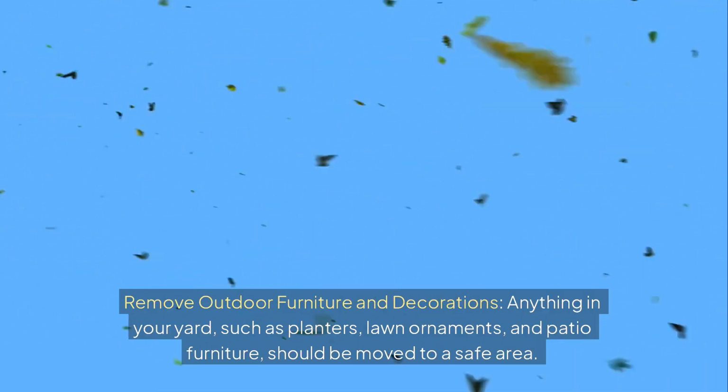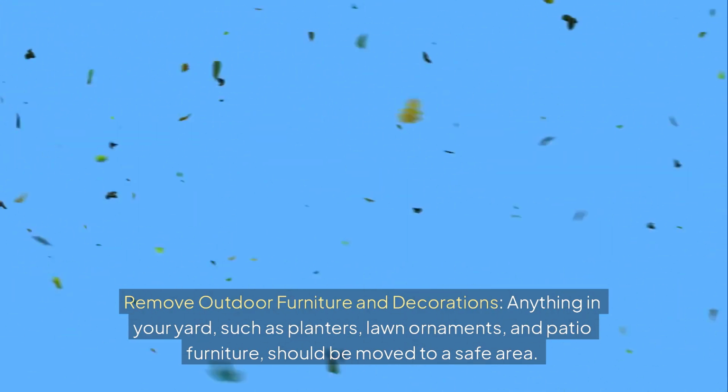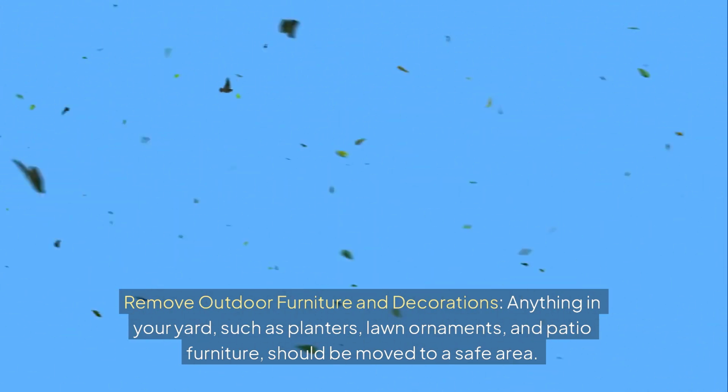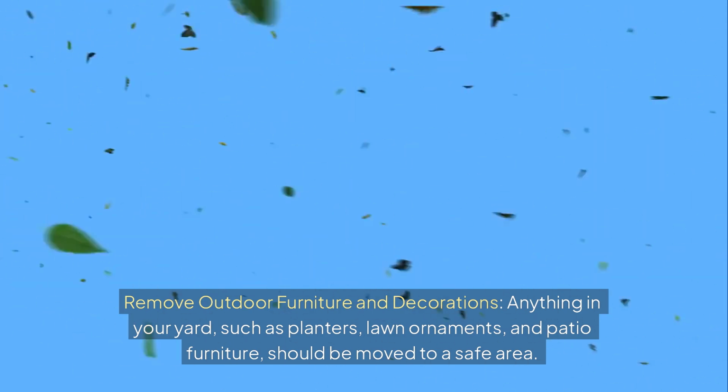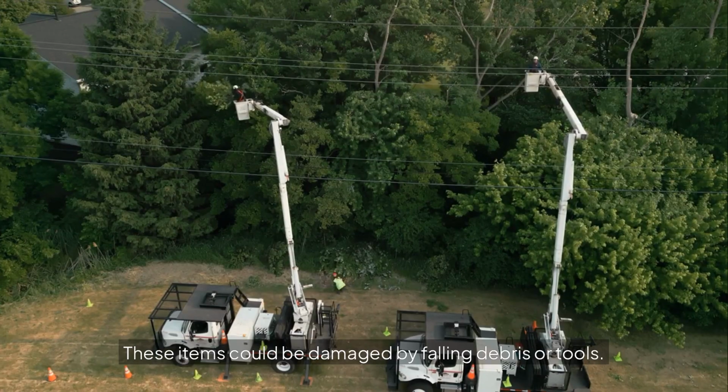Remove outdoor furniture and decorations. Anything in your yard, such as planters, lawn ornaments, and patio furniture, should be moved to a safe area. These items could be damaged by falling debris or tools.